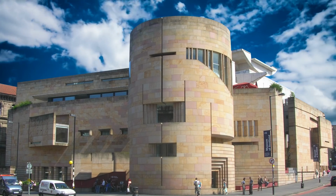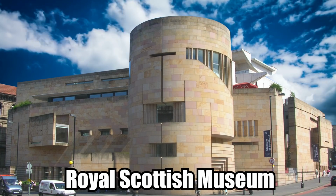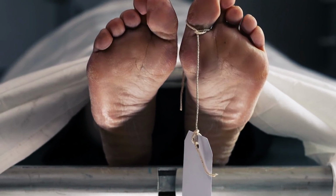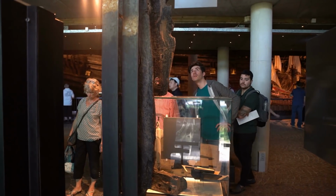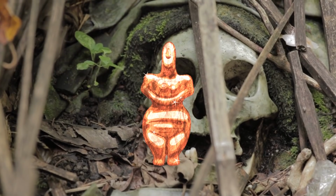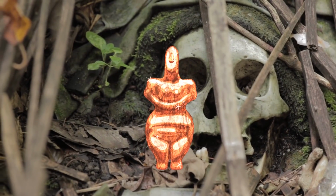The last owners of the statue donated it to the Royal Scottish Museum in Edinburgh, where the curator who handled it died less than a year later. It remains in a glass display case in the museum to this day, where it seems to be kept at a safe enough distance from people to cause further harm.